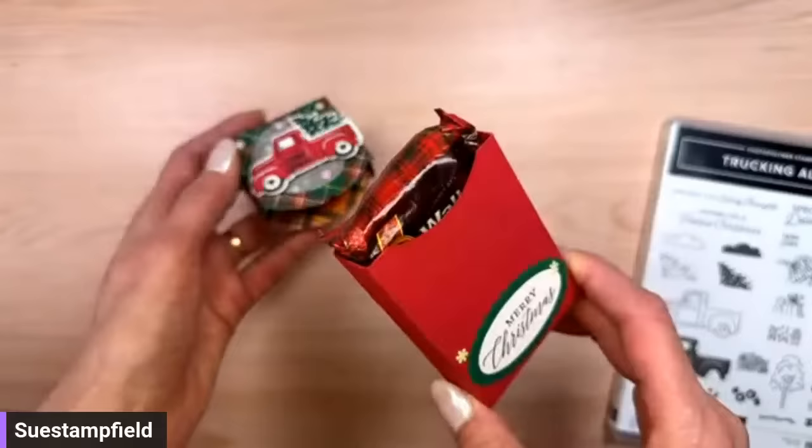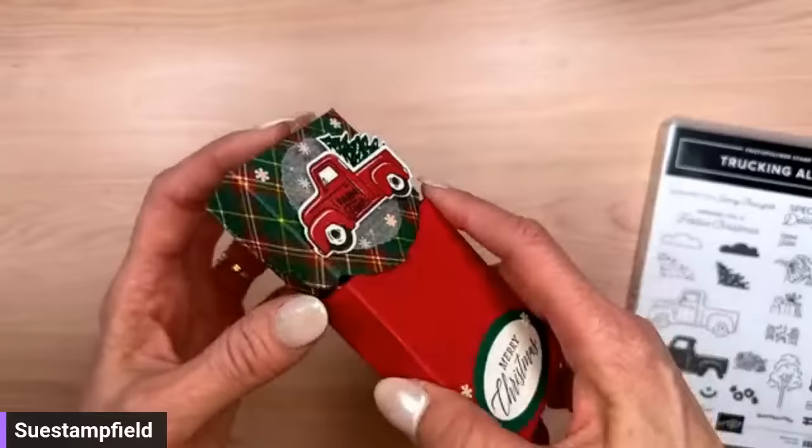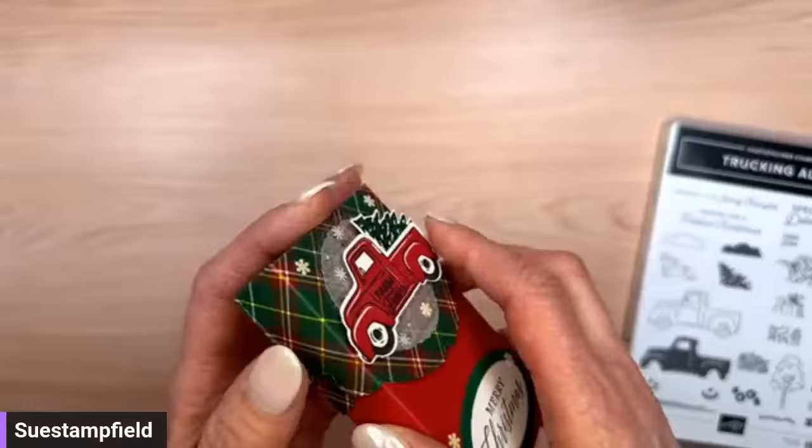And inside, she has some Walker's shortbread cookies. Super cute. And I don't know if she made this up herself, if she found the pattern online. I am not sure. This is a little bit older paper here, but it's absolutely adorable. So we're going to give it a go tonight.